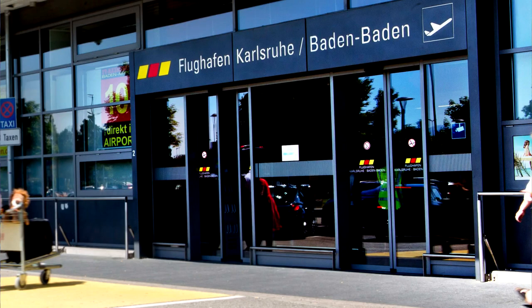The second option would be Baden-Baden Airport. Now, if you're coming from the United Kingdom, Ryanair tend to be the best operator to fly out to Baden-Baden. What you need to know here though is there isn't actually a train station at the airport. You get a bus, which takes about 30 minutes from the airport to Baden train station. And then from there, you can get the train down to Ringsheim and then connect to the park via the shuttle bus. So that is another option as well.